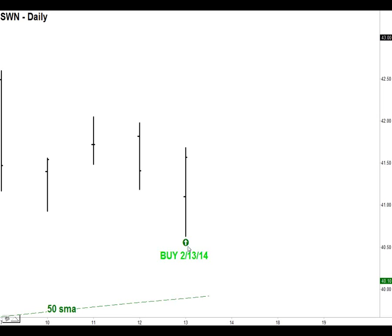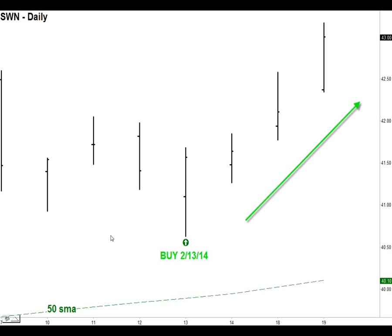But on the 13th, all of the rules were met. So this actually is a valid setup to go long SWM. This was on the 13th, and so let's look what happened. Well, in the next 3 days, we would have made roughly a point or two being long this particular trade. This is how simple this is.